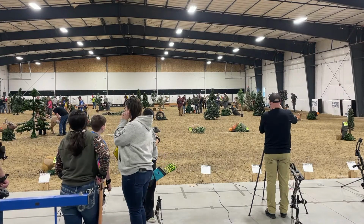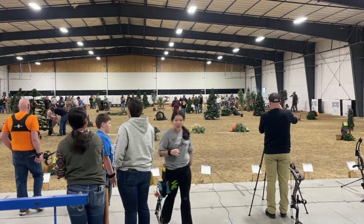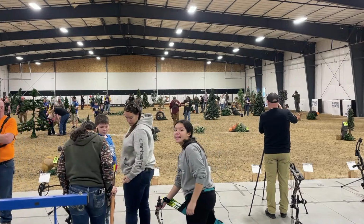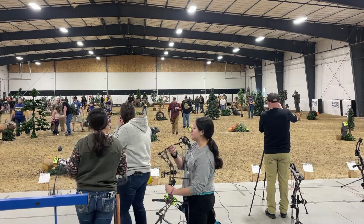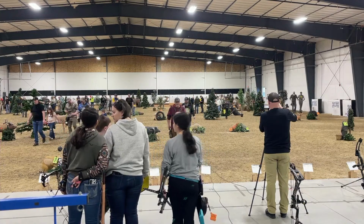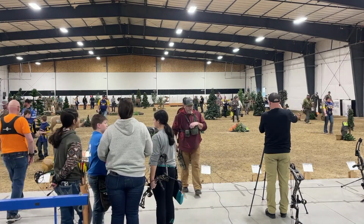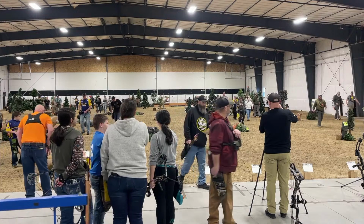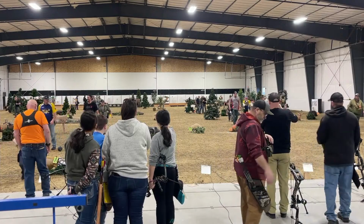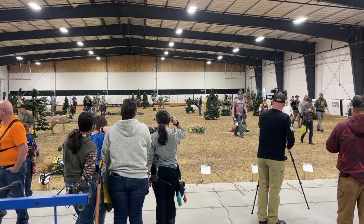Then there's the bow hunter outlaw division. This is the fun division that allows archers and hunters to use their hunting setups. It combines a bow hunter with short stabilizers and then a fixed or a mover pin sight, so it gives you the option to have a single pin mover sight, where you could dial in to the specific yardage that you are aiming at.